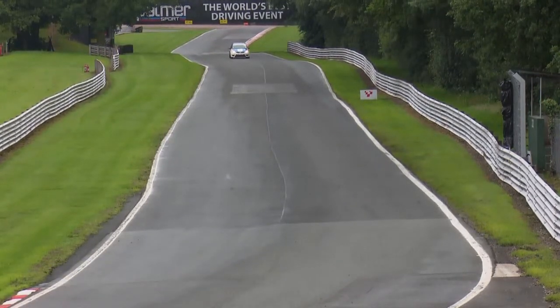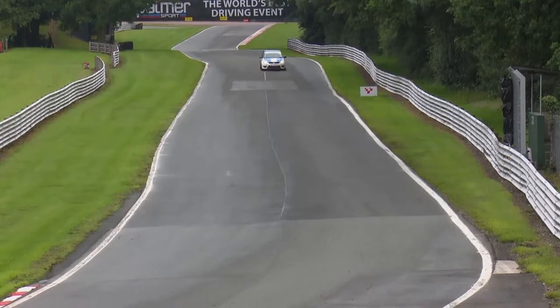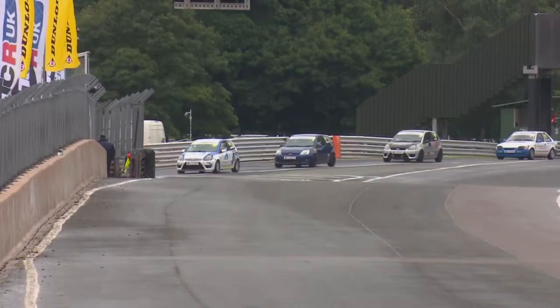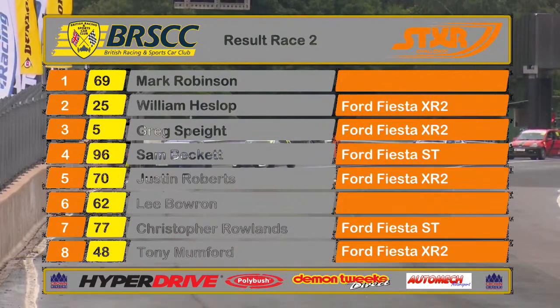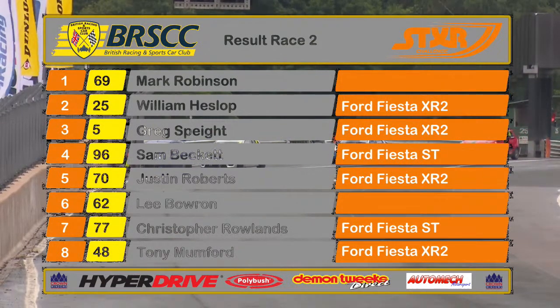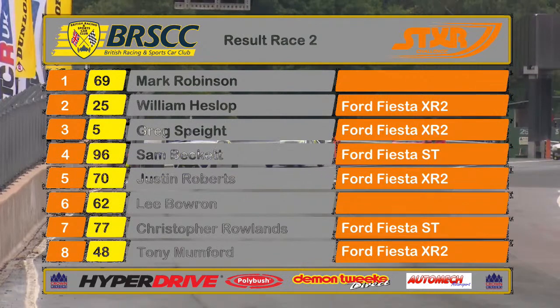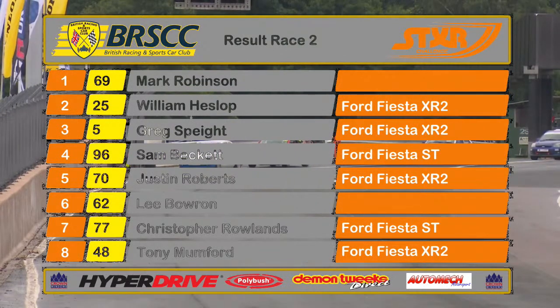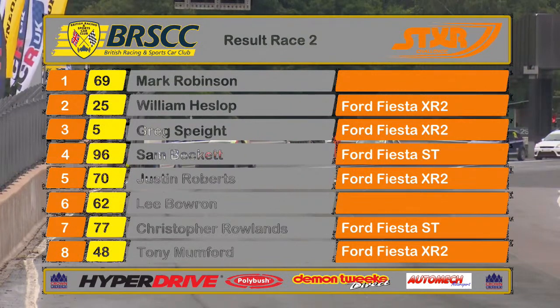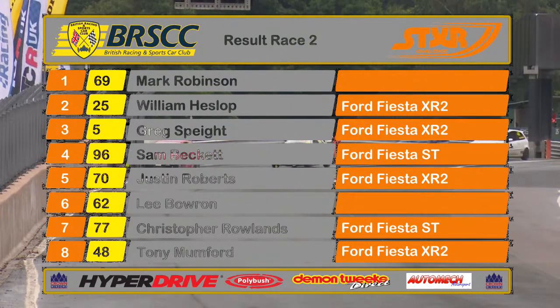It is the 2nd race of the day and the final race of the day for the Miltech Sports Civic Cup. It was quite eventful, but here's quickly a run through the top 8 of race number 2. So after that 10-second penalty, it's Mark Robinson then who picks up the win in the results. And he finishes ahead of the man who won on the road before the time penalty, William Heslop. Greg Spate, he gets 3rd place and wins Class A.